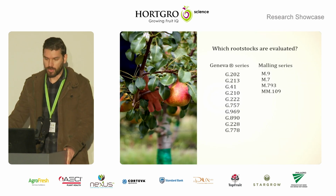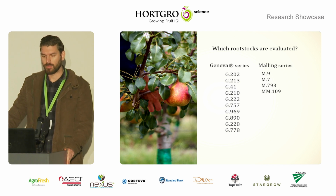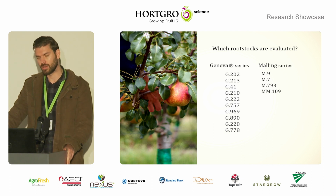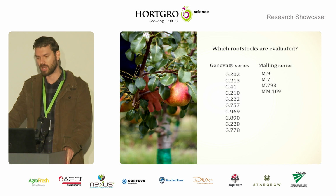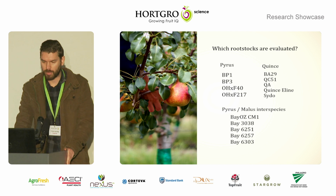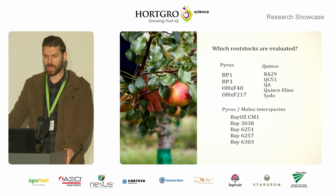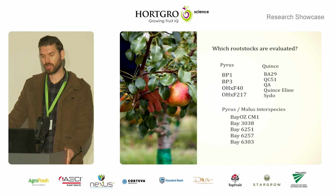Just to give you an idea of the rootstocks which we evaluate, as Vian mentioned, we're getting quite comfortable with the Geneva series. So there's a list of the Genevas that we are evaluating, and those are at this stage being compared to what was the old industry standards, the Malling series, so your M9, M7, M793, and MM109. And then on the pear side, in terms of Pyrus rootstocks, we are evaluating BP1, BP3, OHF40, and OHF217.